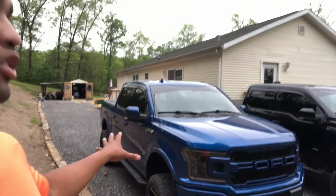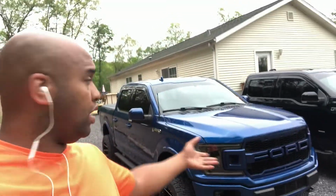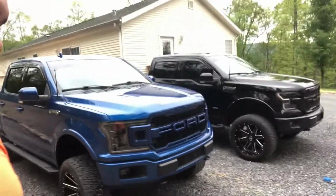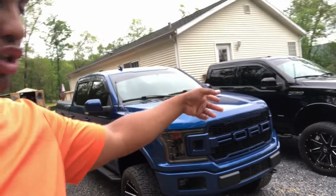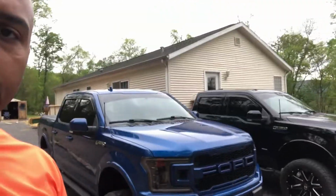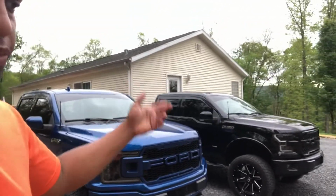So hers rides super smooth. I mean, you can't complain about it. Super smooth, great. Mine, not so smooth. Mine also has the airbags on the rear because I have a trailer that I haul, and I have the hitch on mine. Hers has the hitch and all that. But I have the trailer brake on mine, and I have a tune for it. So if I need to haul something, I'll just put the tune on it.